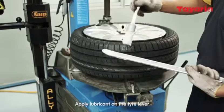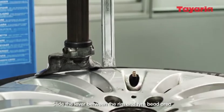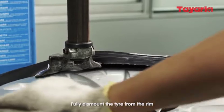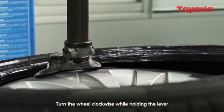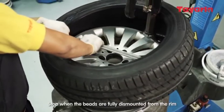Apply lubricant on the tire lever and the tire changer mounting head. Slide the lever between the rim and the tire bead area. Turn on the machine and fully dismount the tire from the rim. Turn the wheel clockwise while holding the lever. Stop when the beads are fully dismounted from the rim.